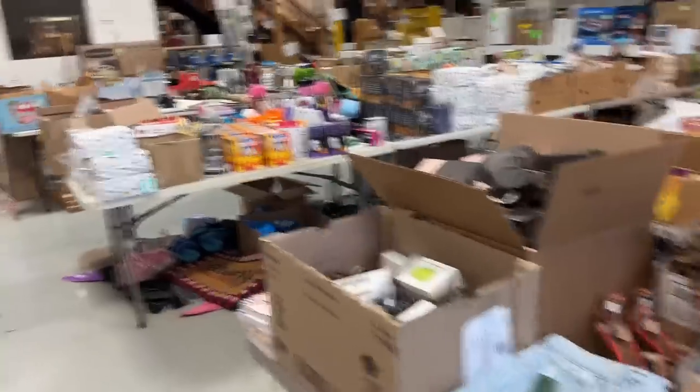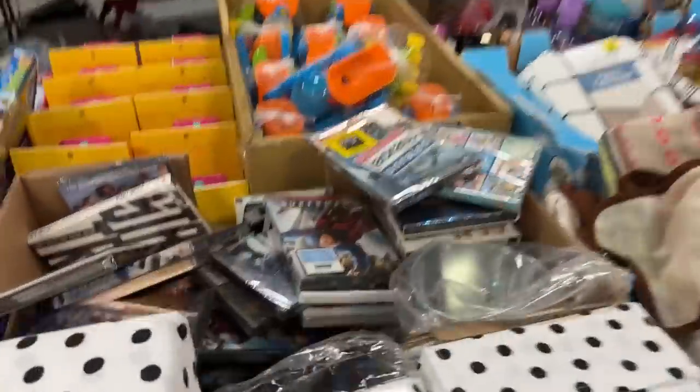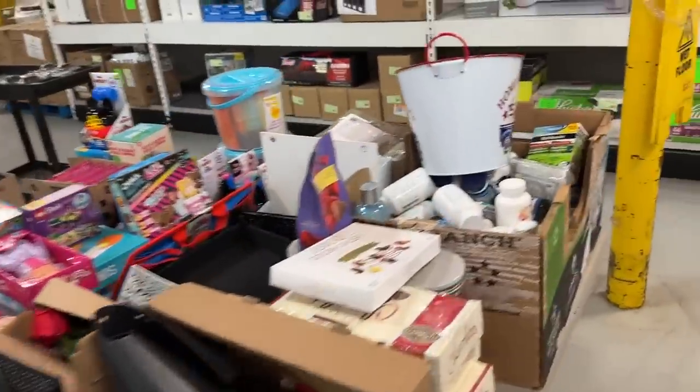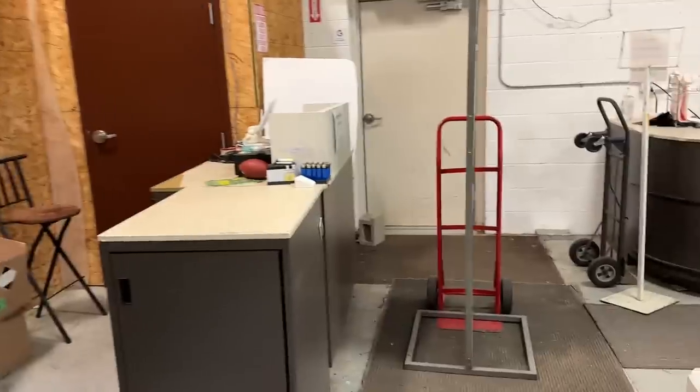Filled this with shoes. We put movies out. Bunch of movies, some bed sheets. We're basically ready to go for today. I'm gonna bring carts and signs out now.